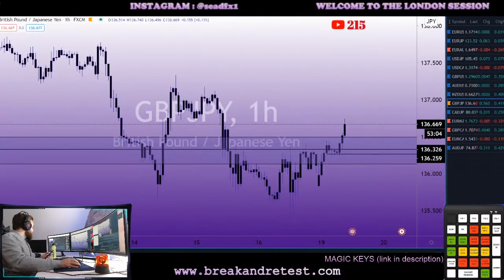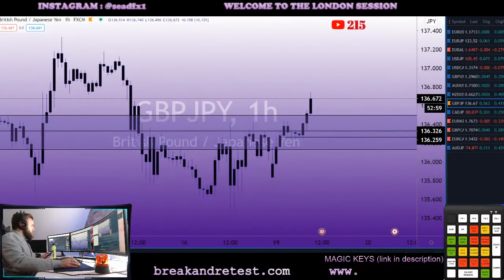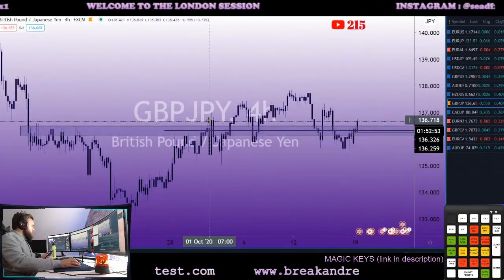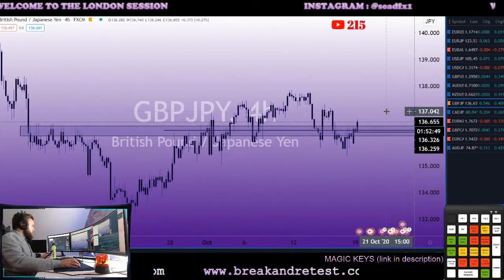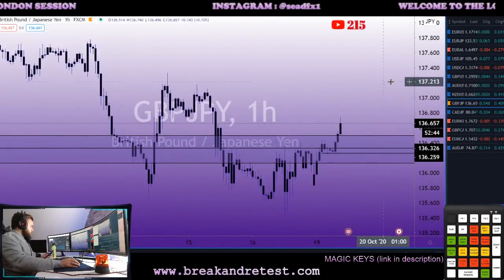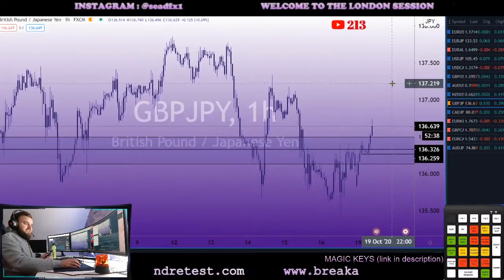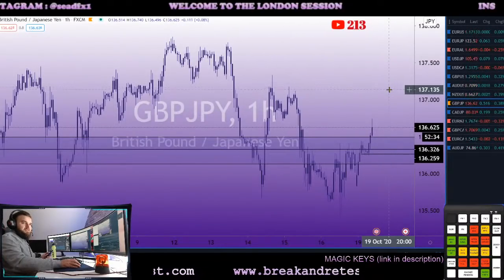Okay, waiting now. GJ went pretty good, but we had ups because of the 4 hour and the daily. So what if we do close like this? I think that would be even better, unless it doesn't come from another zone, because it looks like every trade we want to take is coming from another zone.